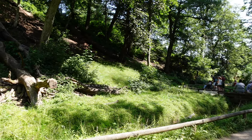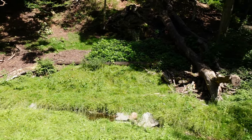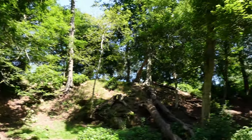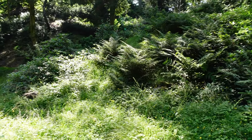So all the monkeys do have a lot more room than you think. They've got a lot of trees, a lot of fallen trees like that. They've got a little brook down there for, I know monkeys don't really like water, but for splashing. There's loads of room for them, trees and everything. You see a couple in the trees, don't you? But yeah, there's not too many. There's a lot of bugs for them and stuff.